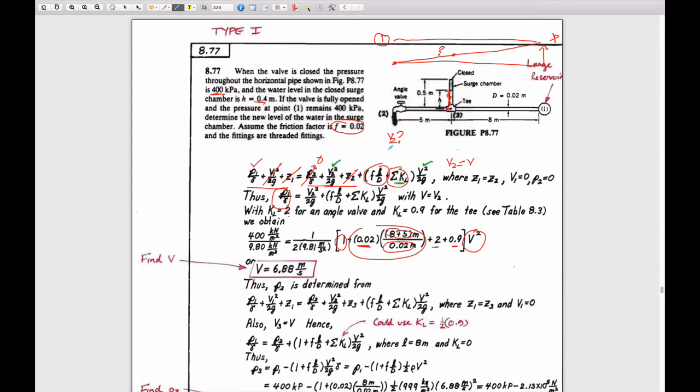That's the velocity at point 2. Once we know that, we could write Bernoulli between point 1 and 3, or between 2 and 3. It doesn't matter. In this case, it's written between 1 to 3. We know the velocity here is 0. We know the pressure is 400 kPa. We know the elevation is 0. We know that the pressure here we don't know. We know the velocity has to be the same as this velocity we've just calculated here. And we know the elevation.